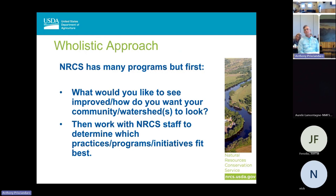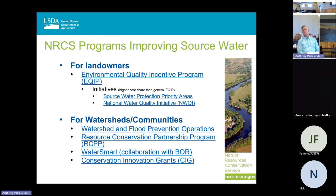So first we would look to see how you want to improve it, what you want it to look like, just kind of talk about those ideas, and then work with our staff to identify the best program practices and initiatives to address that. It's a much better approach than trying to get into the weeds, although I will get a little bit into the weeds on some of them, just so that you know the breadth of what we have available.